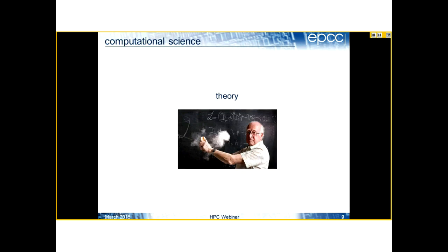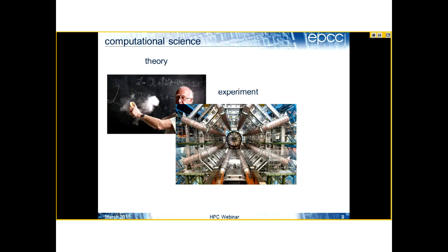So what is computational science? Well, in the old days, maybe 20, 30 years ago, what you did if you were a scientist is you came up with a theory, and here's a picture of Peter Higgs, who's very, very famous at Edinburgh because he won the Nobel Prize recently. And Peter came up with his theory, which predicted the existence of the Higgs boson.